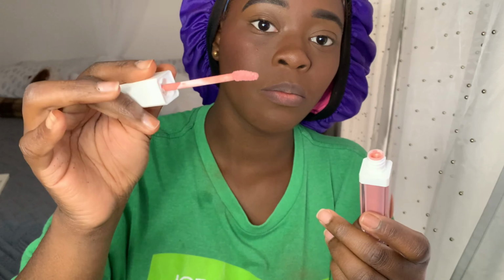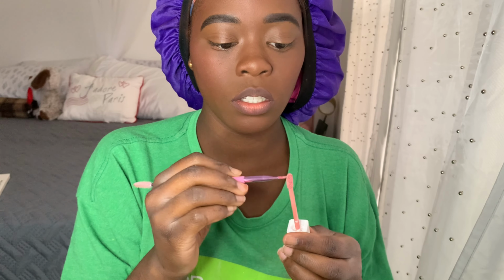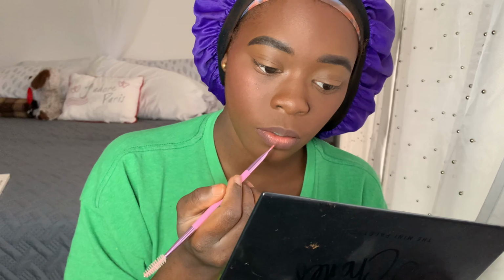This color. Now when I do my lips, I like to blend. And this gonna have too much excess of lip gloss on it. So yeah, I'm gonna just go ahead and add some on my, I call this my lip gloss brush. I use this brush only for my lips.